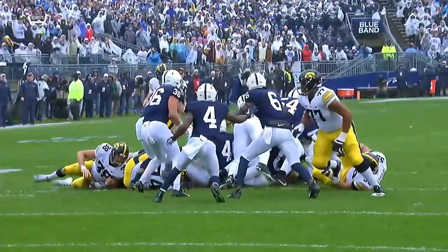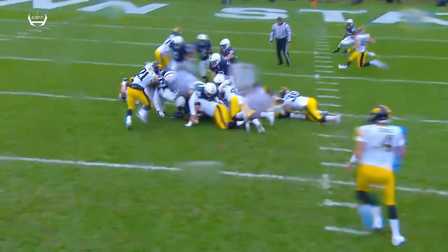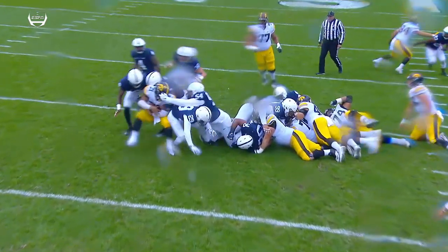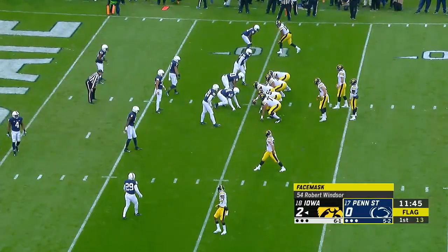Hard to tell. You do? Where do you see him? There he is right here. He's going to reach out. Through the raindrops. There he is, yep. Yep. That's a good call by the official. Bad break for Penn State.